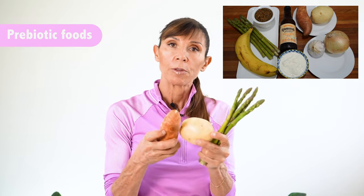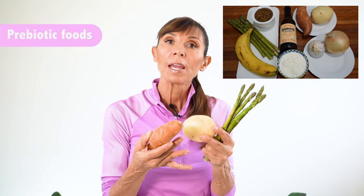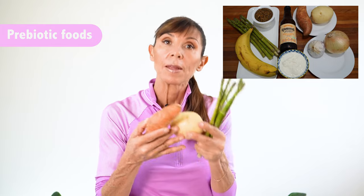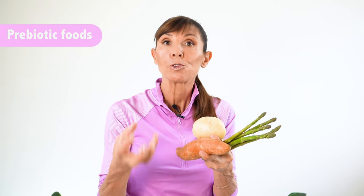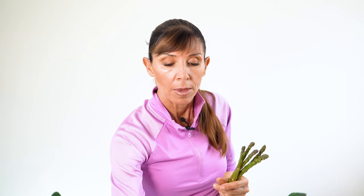And I want to make a mention of the root vegetables. So root vegetables are particularly good, but especially after you've cooled them. So you cook them and then cool them. And if you eat them, then they're really starchy. And that's the way to get lots of nutrients in for your gut bugs. Also too, we've got onions and we've got garlic.